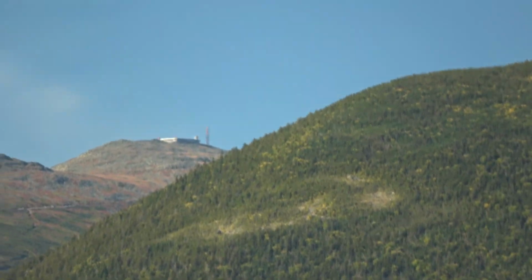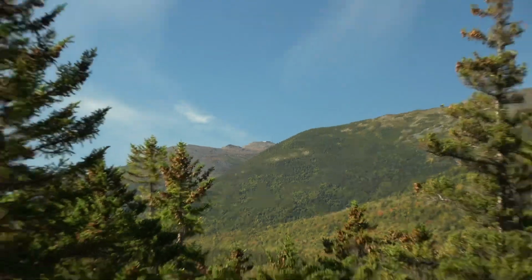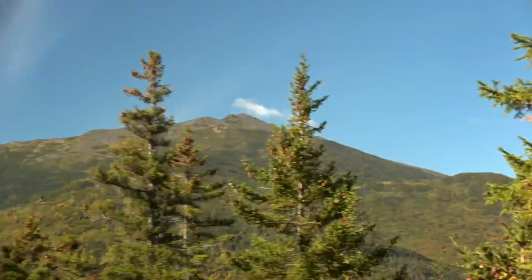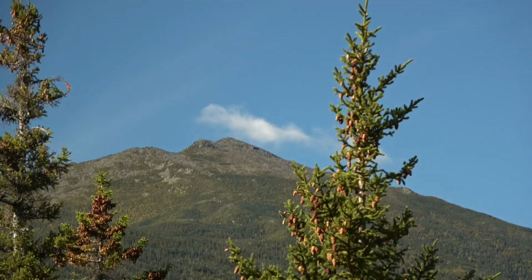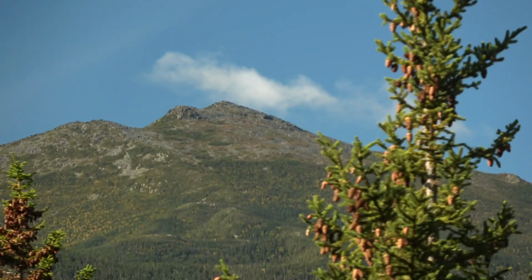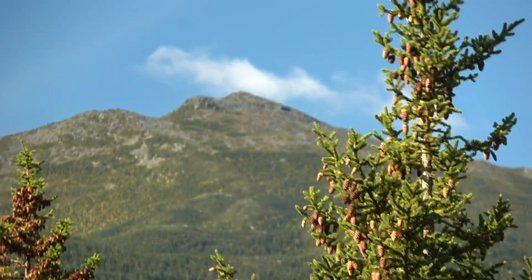So if we scan back out, and we take a step to our left, you can see Mount Madison. What a beautiful day out. Perfectly clear skies. Gorgeous out. Okay, we'll see you at the top.